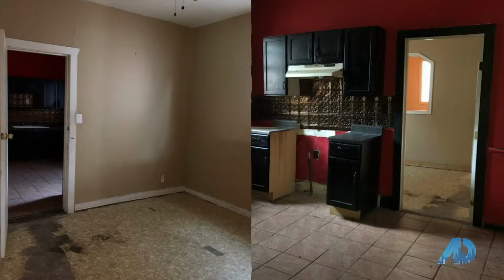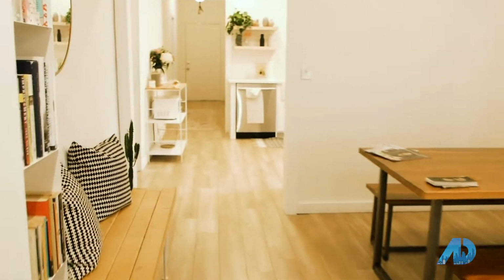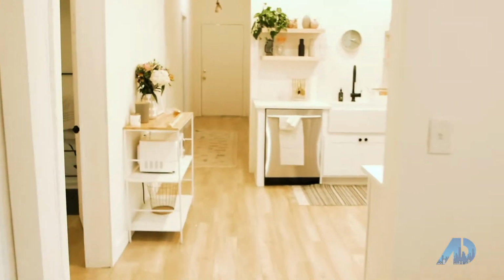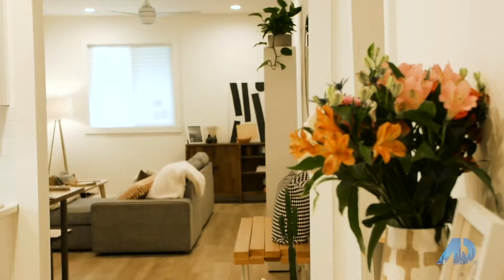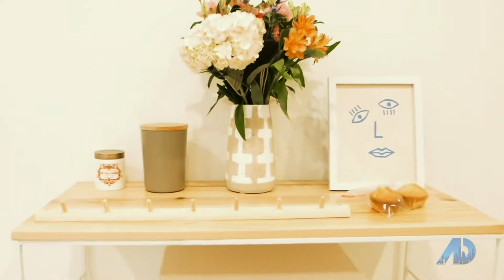And wasn't there a wall here? There was also a wall here, which we knocked down to give that open living room and dining room concept. And then also new windows and entirely new kitchen and bathrooms. So let me show you. Amazing, yes. Yeah, let's go. Can't wait.